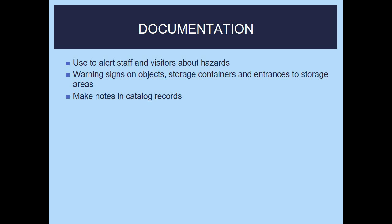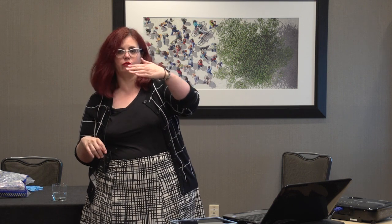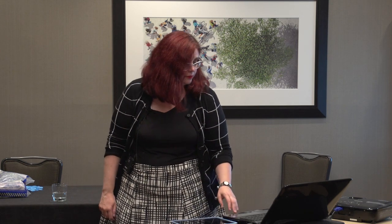One of the things that I like to do, for example, I'm a book and paper person. I do a lot of mold remediation. If I remediate the mold off of a book, I'll make a box for it and then put a label on the box saying this book has been treated for mold. Proceed with care. That way anyone who knows that they have a mold sensitivity can decide in an informed way whether they want to handle that object or not. And that's not a huge deal. You also, if you suspect a contaminant, should make a note in the catalog record so anyone looking at that understands.